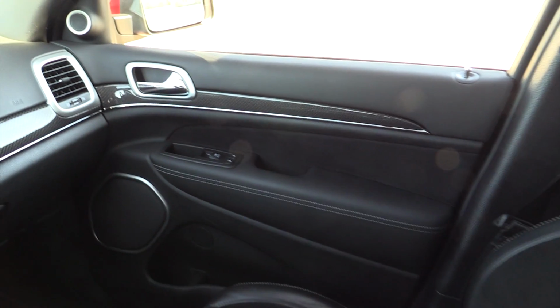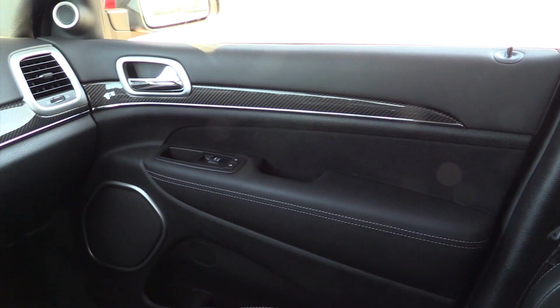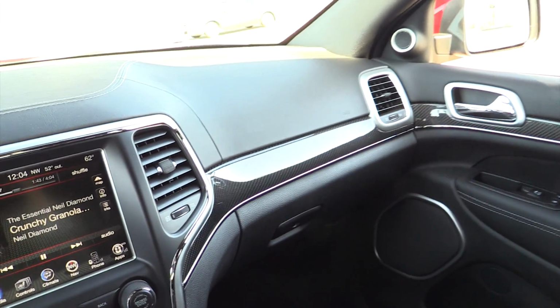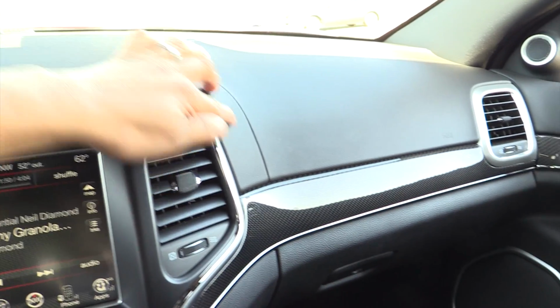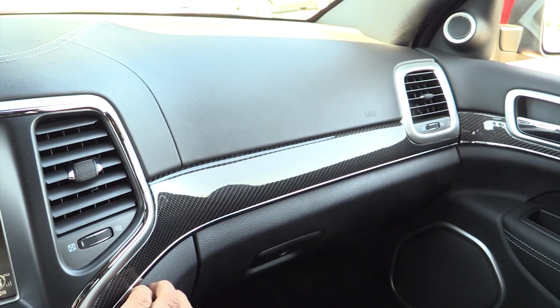Over here on the doors we have a stitched leather upper right there, and that's above the carbon fiber trim there, and a hard injection plastic below that with a stitched pleather armrest. Moving over to the dashboard, this is one of the things that Chrysler has been doing extremely well lately, and this is a hand-stitched full leather dashboard right here. The leather extends all the way, again, to the carbon fiber trim with hard injection molded plastic below that.